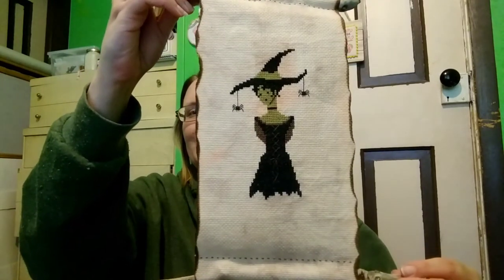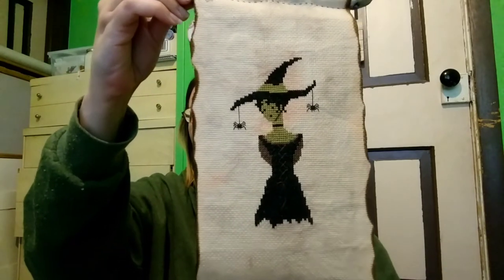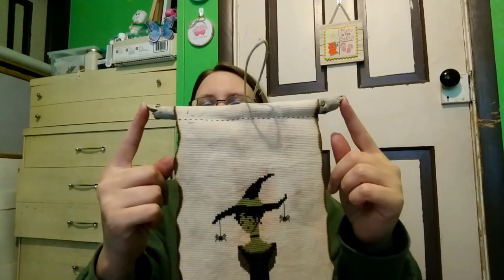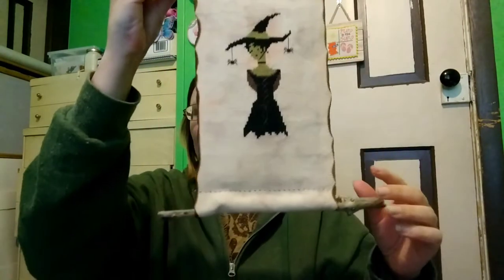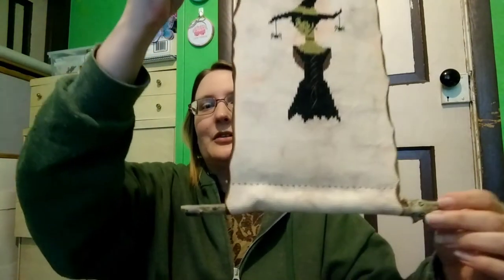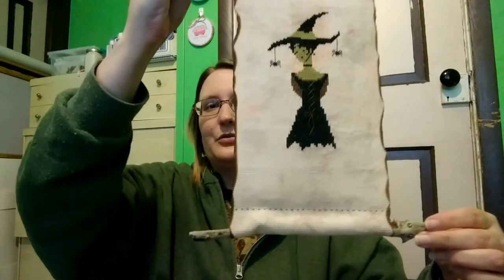So I finished her as a bell pull, or at least my version of a bell pull, I guess. And I used two different branches or twigs or whatever you want to call them that I found at the park, which is crazy because I have branches and twigs everywhere in my backyard, but yet I still picked them up in the park. But I liked them because they were thicker and they kind of reminded me of driftwood.